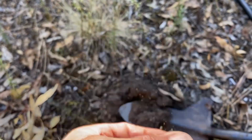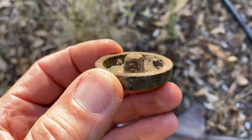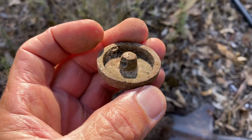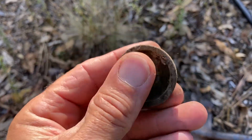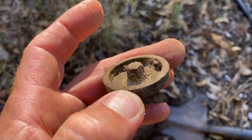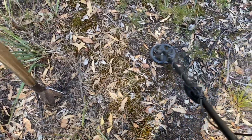How many of these am I finding out here? But that's a smaller one than the rest of them that I found. That's cool. We'll take that. That's as cool as. Alright, keep going. Here's another nice one we'll try.